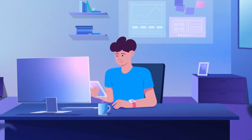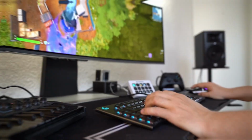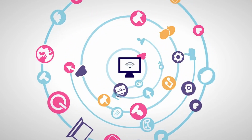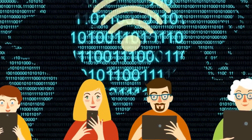Now that you know how Wi-Fi actually works, you'll never look at those invisible waves the same way again. The next time you stream a movie, join a video call, or play an online game, remember that your router and device are performing a complex dance of signals and packets at lightning speed. Wi-Fi isn't magic, it's engineering brilliance at work.